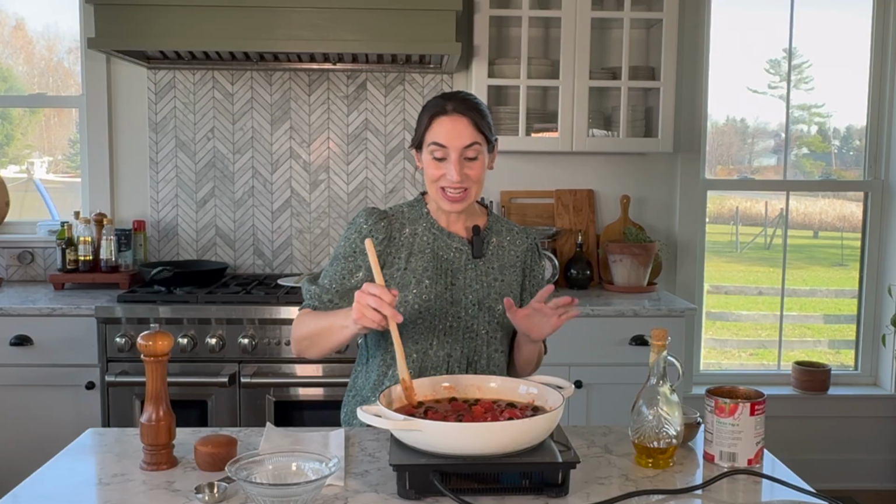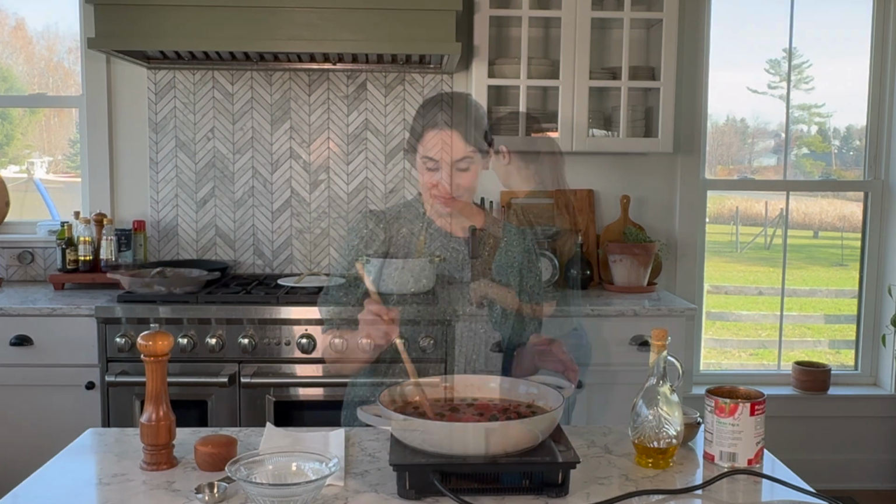Now with everything in our pan, we are going to let this simmer. And I think I might actually move it back to my stove because I have a little more control over the heat back there than I do on this. And you want this to simmer for 10 minutes or so. So I'm going to let it do that. I'm going to continue to crush the tomatoes as it simmers, and then I'm going to put my pasta in my water back there because I can hear it boiling.